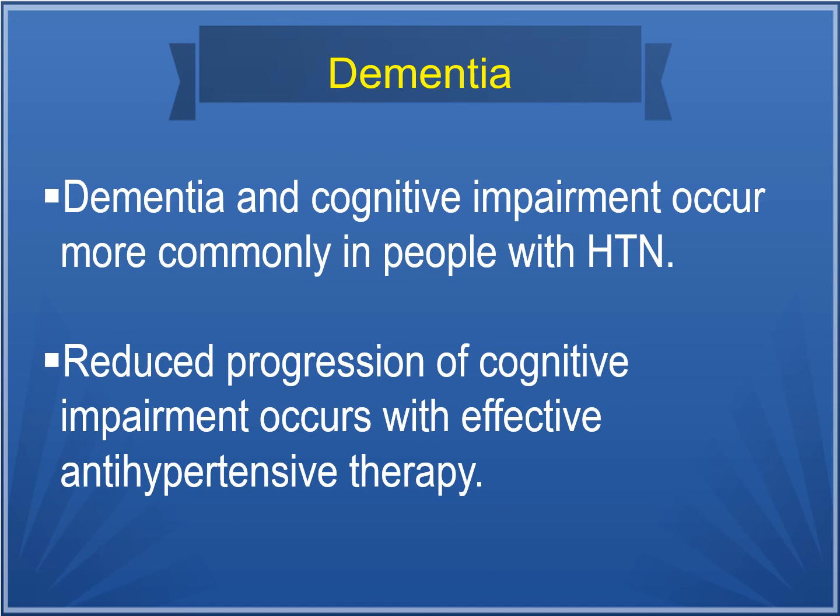Dementia, as noted, dementia can be associated with hypertension in people with multi-infarct dementia. We do want to make sure that we watch their blood pressure very carefully. We know that people with hypertension have a statistical increase in their risk of developing dementia and cognitive impairment. So this is one of the many reasons that we should be trying to control blood pressure in people. We do find also that in people who have already started with a little bit of cognitive impairment, if we manage their hypertension carefully, it will slow that progression.